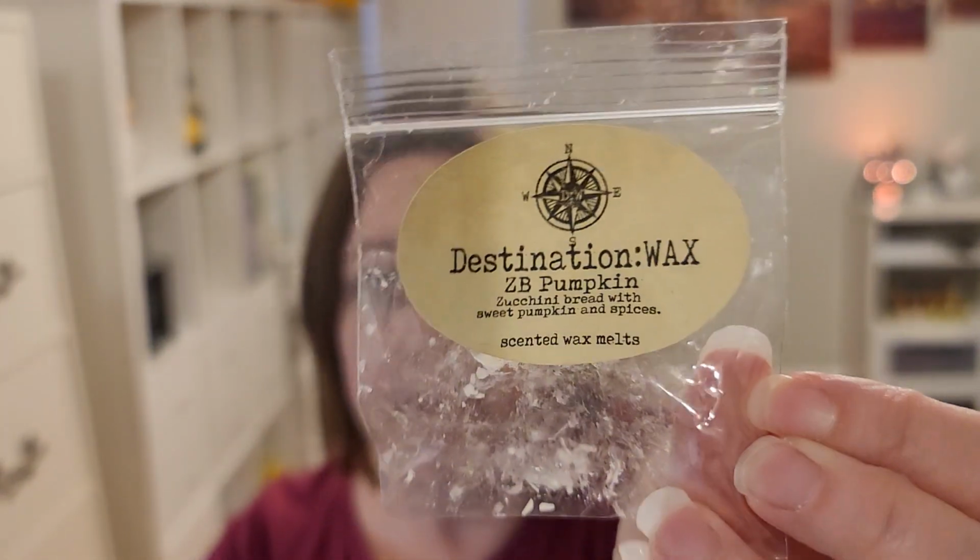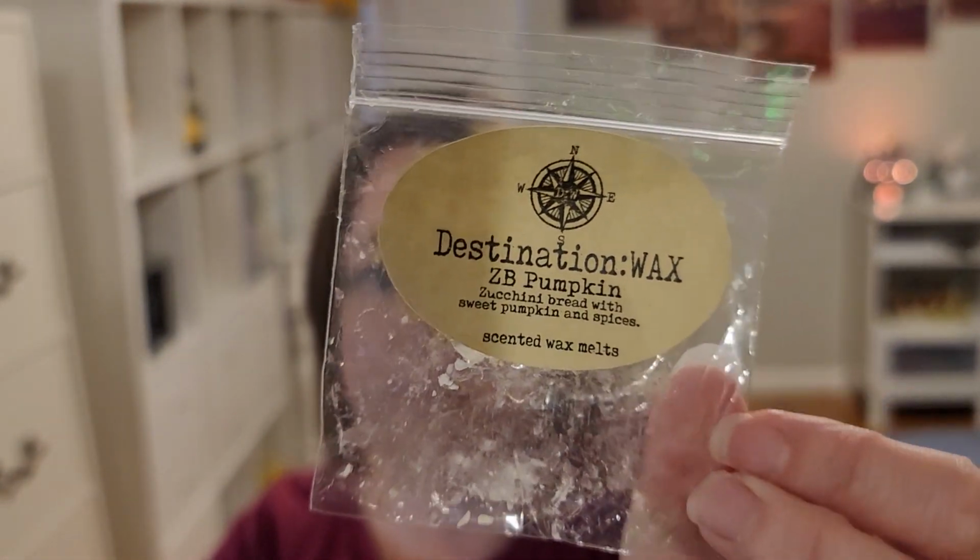Okay, so that's Pink Zebra. A few Destination Wax. I have ZB Pumpkin. This is zucchini bread with sweet pumpkin and spices. This was a sample, obviously, and this was light, actually, for me, too. Her wax seems softer. Nice, not overly spicy, the blend is well done. Just a little light for me.